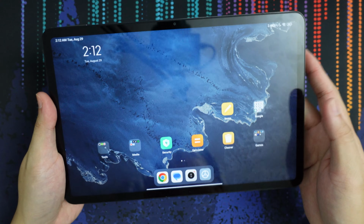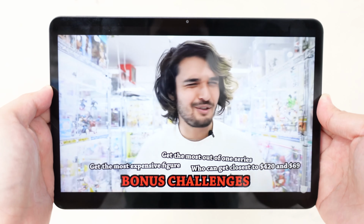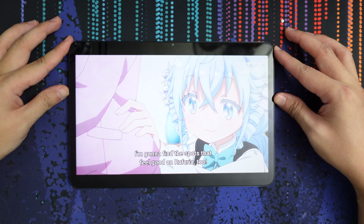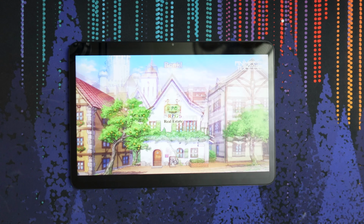So you actually get nice and accurate colors with this display. And the display actually gets perfectly readable even under direct sunlight. Although I'm not really sure who would be walking outside with this in hand, but hey, it is actually perfectly readable even under direct sunlight.